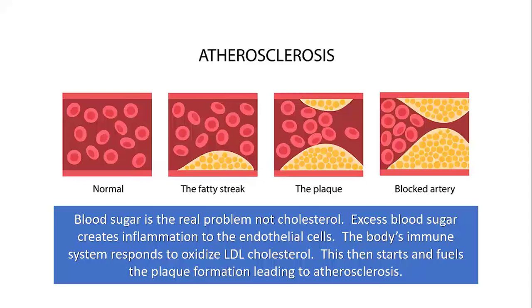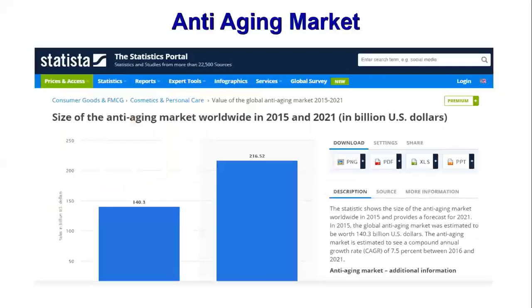So the real issue is blood sugar. People need to address that. Now, as you're going to see in the research on this product, F105, that is really metabolic LDL, you're going to see some significant things when I come to it. But before we do that, we need to understand that we have another market, anti-aging. It's a billion-dollar market.